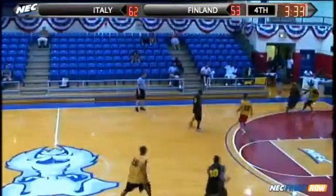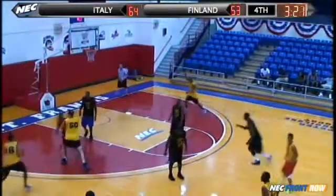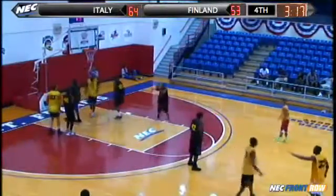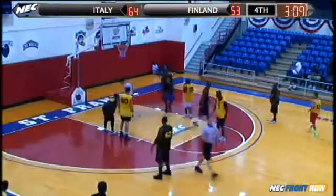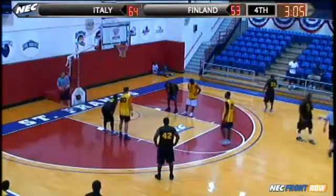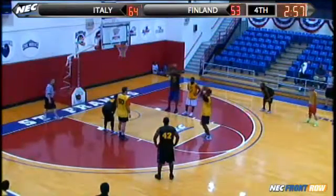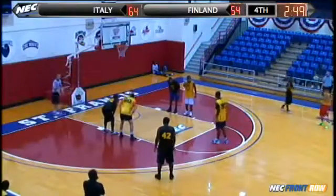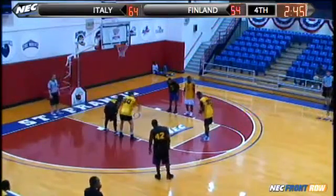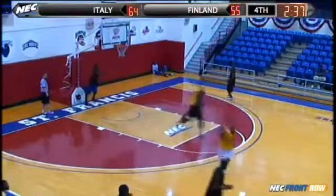Brings it around. Here's Nick Watson. The jumper is good. Foul on the play. Guys, let's play some defense. Come on. Under 2:30 to go in our contest. Excuse me, we'll be in our third place contest next, and then our championship game. This is fifth place right now.